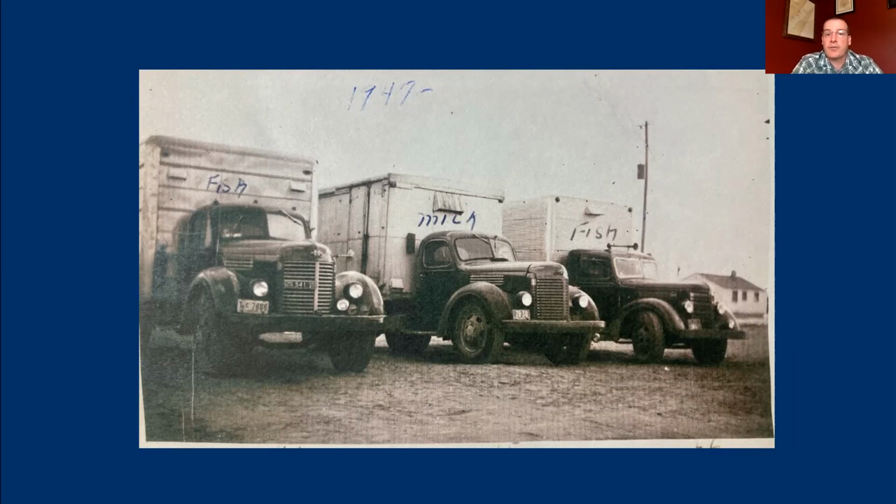No mechanical refrigeration on these. These are just insulated vans. I do remember my grandpa telling me that he would rig up in the summertime basically a swamp cooler on the front of these where the vents are to try and keep the milk cold.